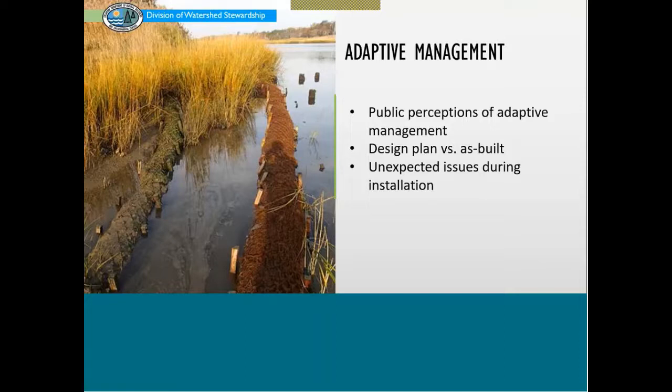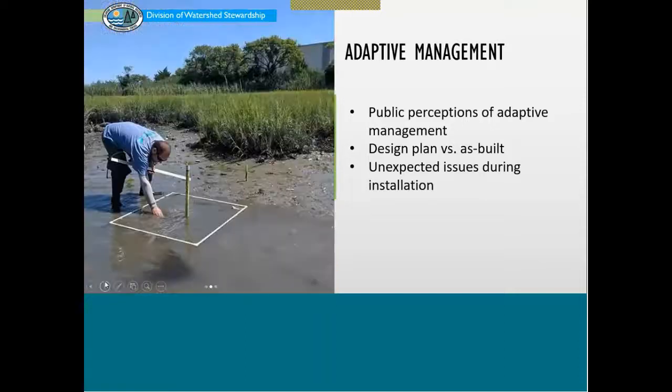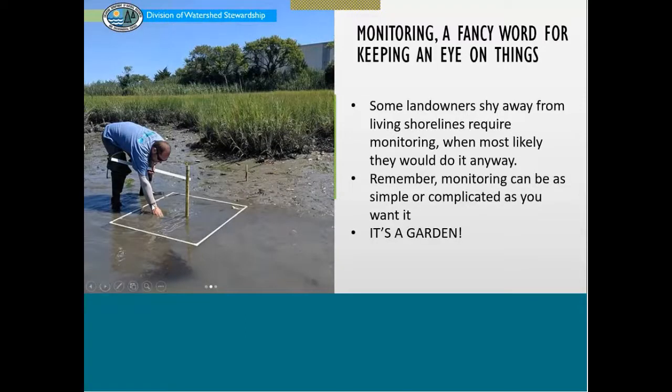And then adaptive management goes into the monitoring phase, but that is one of the hard selling points for people trying to take on this tactic and people interested in having it installed on their property. For two reasons, it makes it sound scary, but monitoring is really just a fancy word for keeping an eye on things. And tell me one landowner that isn't keeping an eye on their property anyway. If they're asking for some sort of shoreline modification, then they've been keeping an eye on their property.